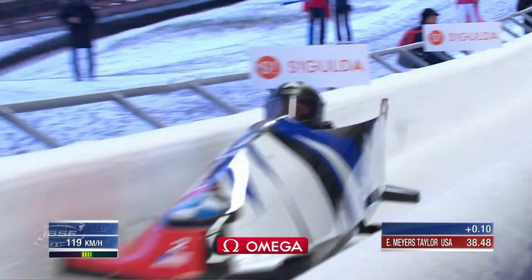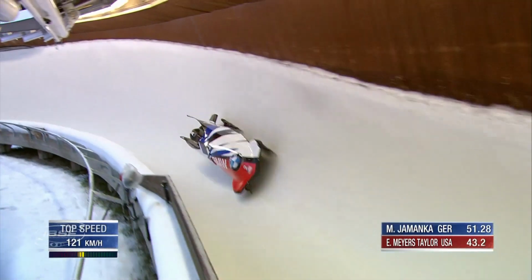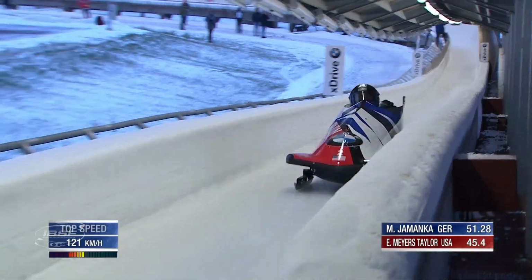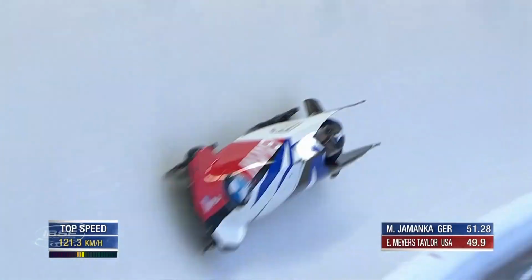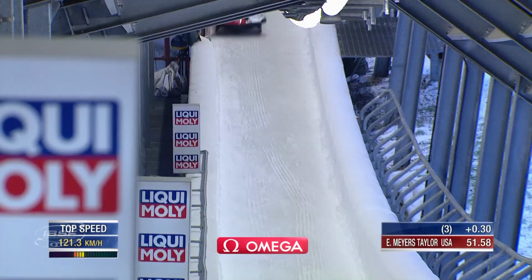A little skid on the exit of 14. We'll see what her speed is. 121. Oh, huge sideways. She's trying to do as little as possible down at this quiet end of the track. A 10th back, still in second at the line.